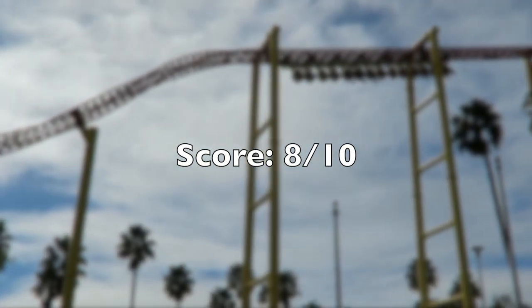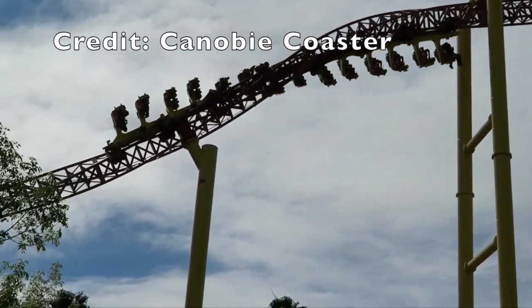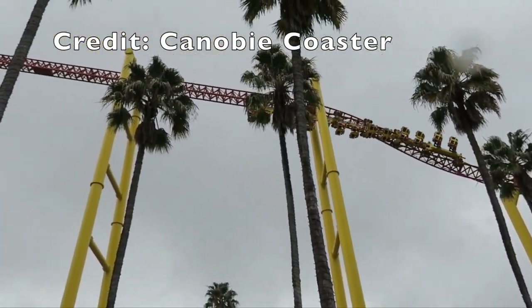I'm still trying to figure out where I want to rank it. It's either going to be number 3 or number 4 in the park, but I'm trying to figure out if it's above or below Superman. Those two are very close for me. Whichever way I place it, V2 is a fantastic roller coaster, even if it is one of the more simple thrill coasters I've been on.